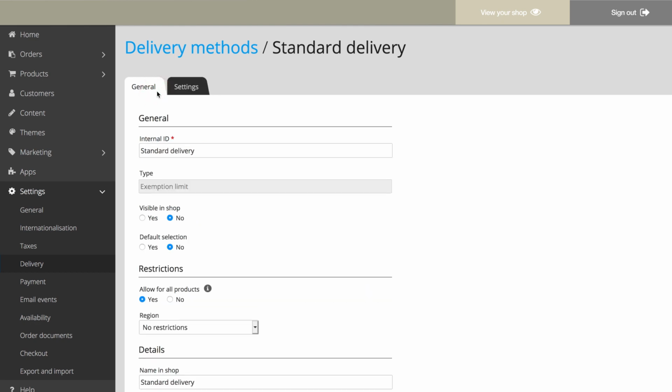Depending on the method, you might have, for instance, the following options. Under Visible in Shop, select whether the delivery method should be available to your customers already. This option should be set to No until the method has been fully set up. Please don't forget to make it visible later on.